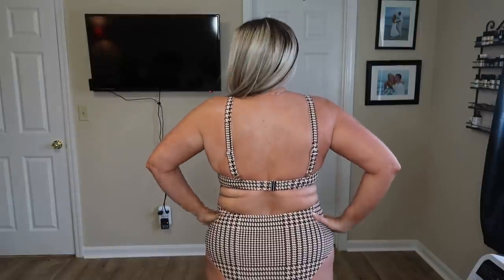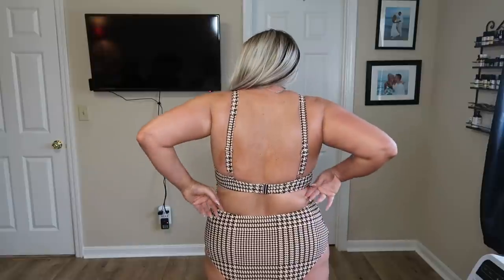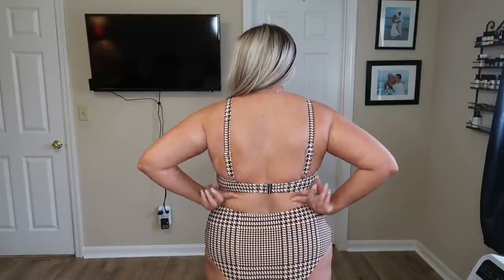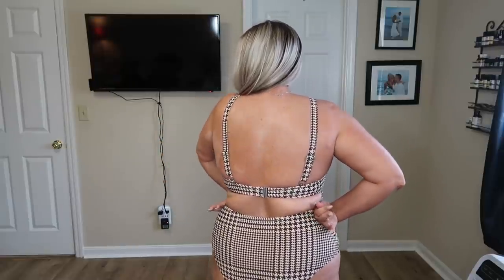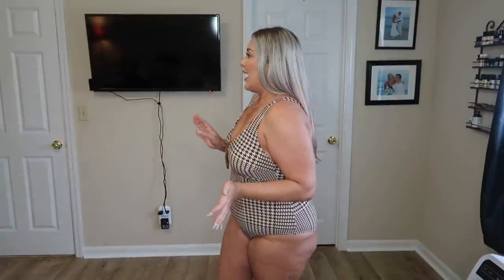So anyways, as far as everything else goes back here, I like it when it comes a little bit higher up, you know what I mean? They do have adjustable straps, which is nice. I should have shortened the straps a little bit. I do really like the little cutout here, but yeah, after putting on the black swimsuit and the green swimsuit, I'm just in love with those.